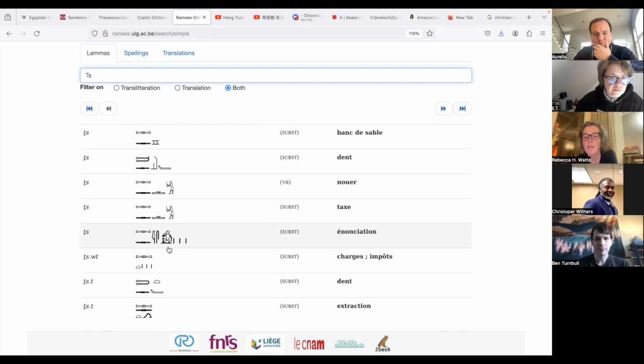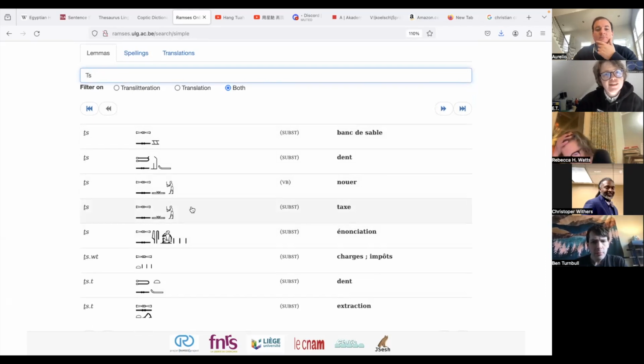Oh, what does it say there? Banque de sable. What the earth is that? That is a sandbank. Sandbank or a tooth, not that. Nuée, what's that? And under that it says tax. And actually, I've got the French original, so there it says bordereau, which can also be translated as list or bill. Check for the Americans.